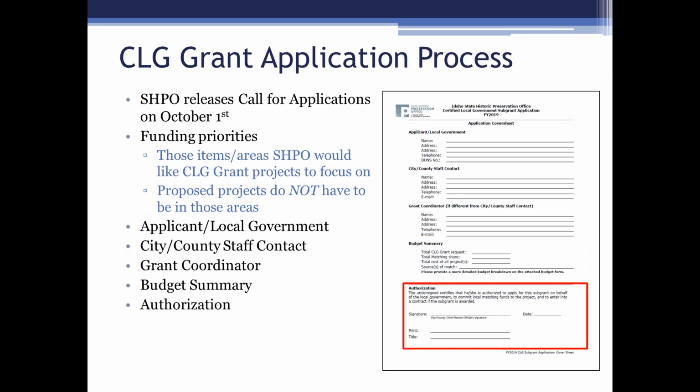And finally, the authorization. This is a statement from the, let's see, had a question, is this just an estimate? Does it have to be accurate? It does not have to be accurate down to the penny, because we know that this is just kind of best guess. You don't necessarily have all of the details hammered out just yet. But it does have to be a reasonable estimate for the project. If you're asking for $10,000 to survey two buildings, that's not really an appropriate amount. So just kind of be thinking about your best guess. No, it does not have to be exact, though.